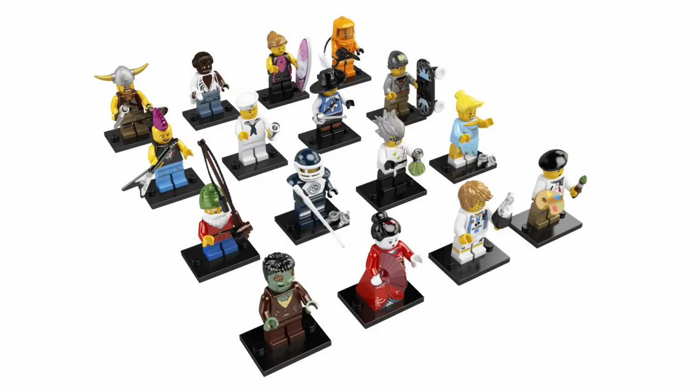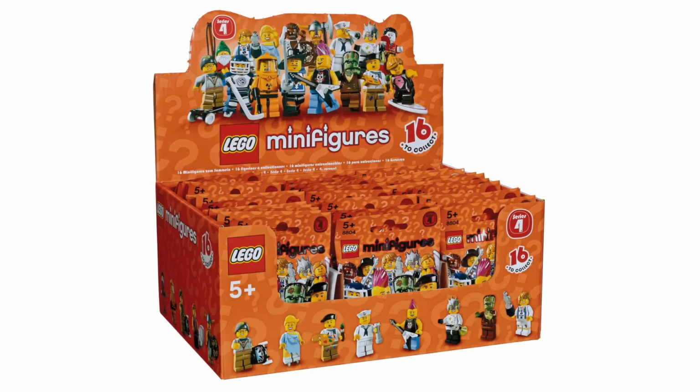Some of my favorites that I don't have are the Hazmat Guy, the Hockey Player, and the Monster, which is basically Frankenstein. But some cool minifigures in the series for sure. The Crazy Scientist and the Artist are really cool. They have some great accessories, as well as the Sailor's kind of a unique figure. And so is the Werewolf, although he's kind of, I don't know, lame looking. With that being said, let's go ahead and transition on over to number 7.